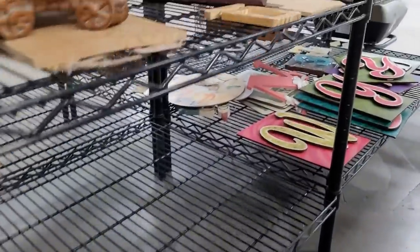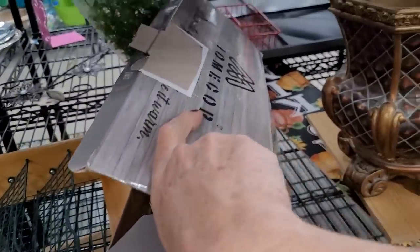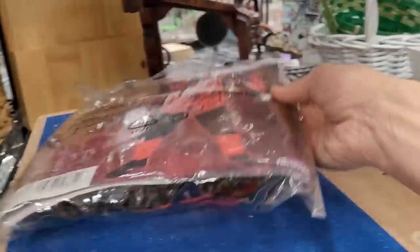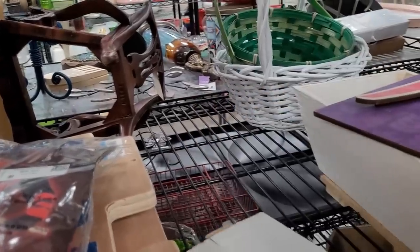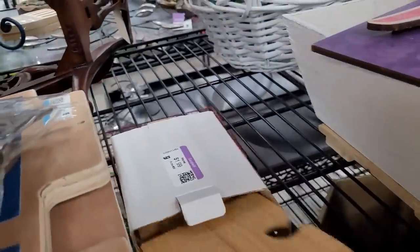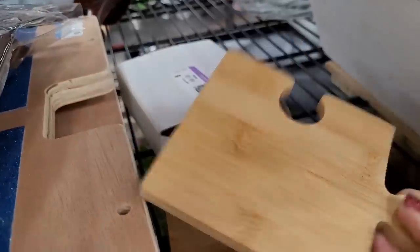What else can we find here? Some sconces. Ninja costume. Oh, look at these little puzzle pieces. I think they're coasters. Purple is the color of the day. This is a purple tag, $2. So these three jigsaw puzzle coasters are only a dollar. Those are really, really fun. Let's take those.